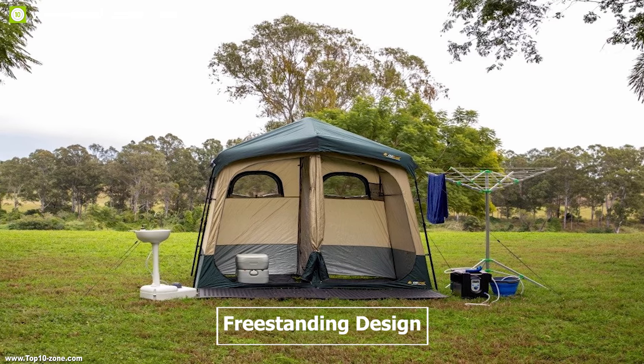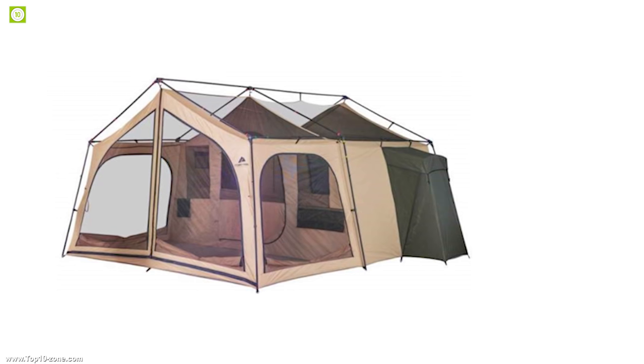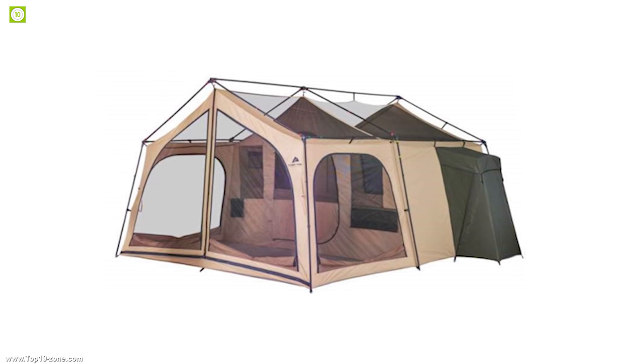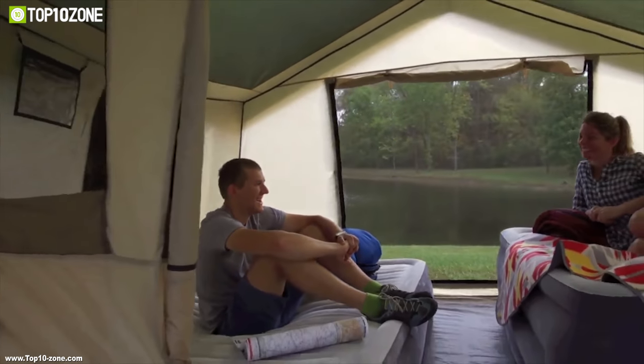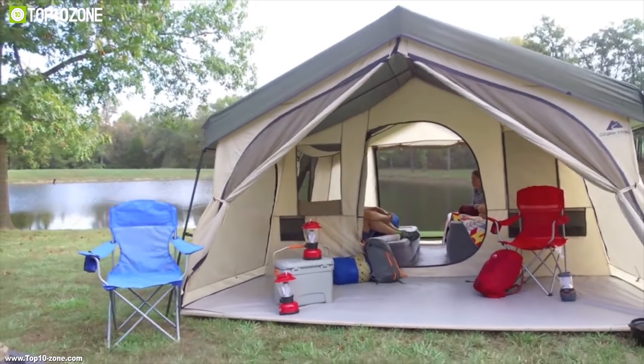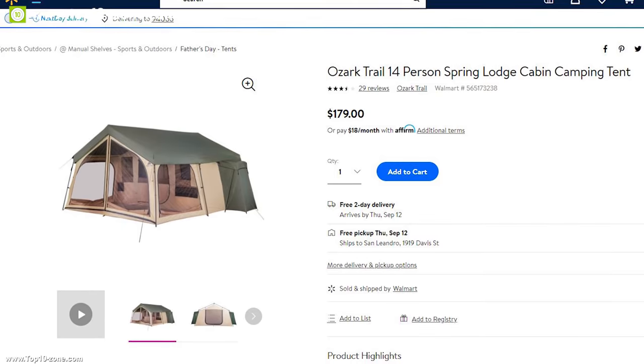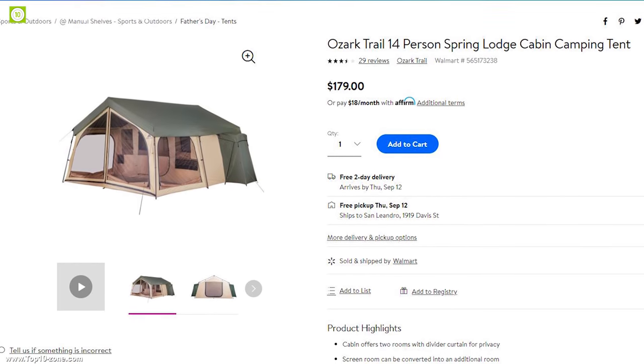The freestanding design and steel construction give the tent ultimate stability and strength to tackle any type of weather with ease. If you are in the market for a large, spacious tent that can accommodate your large family gathering with ease, then this tent can be the right choice for you. First, you can get this tent online.